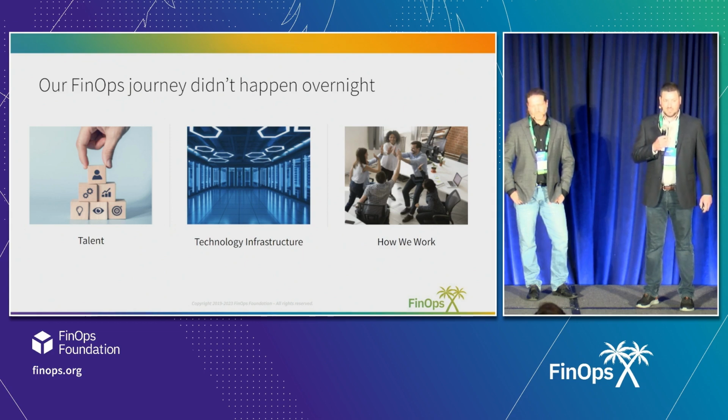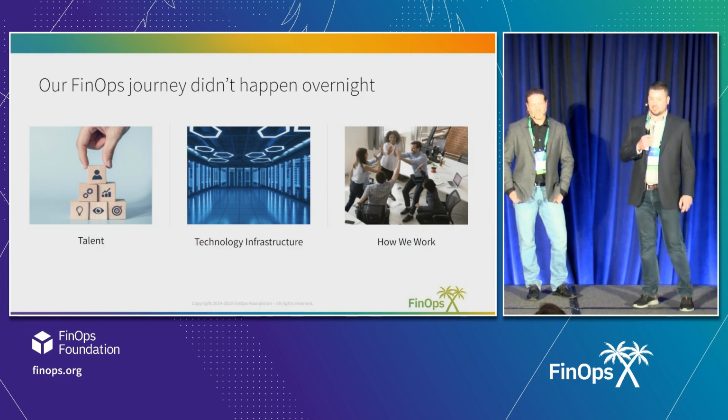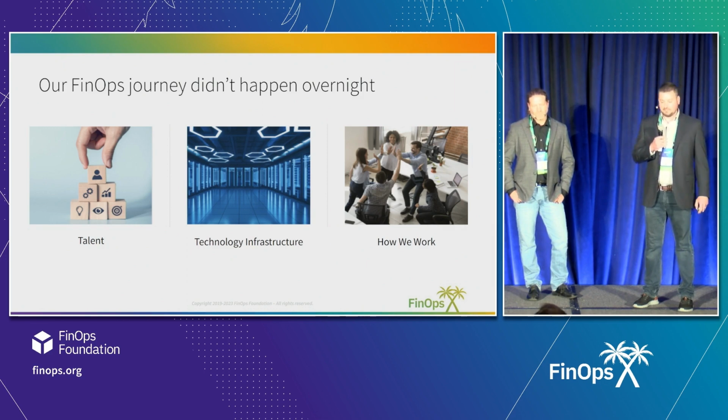Today, we're operating at tremendous scale. We're cloud native, cloud first, with 11,000 engineers running 2,000 applications. We're one of AWS's biggest customers alongside other leaders like Netflix.